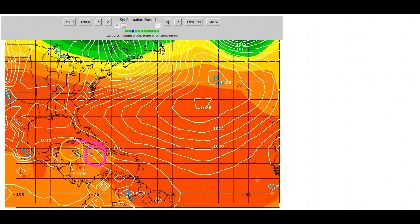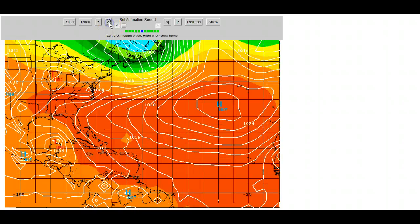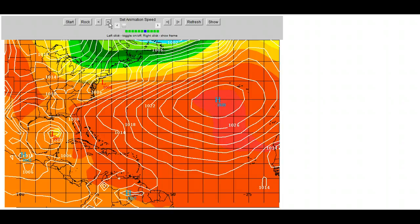You can see it has a piece of upper energy over here off to the northeast, so it is possible that low development will take place further off in that direction. But as we go out in time here, we see that it brings the low close to the tip of the Yucatan Peninsula, and as it gets up into the Gulf here, it really starts winding things up.